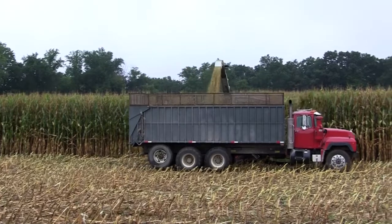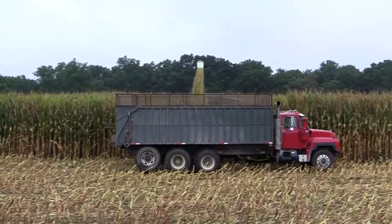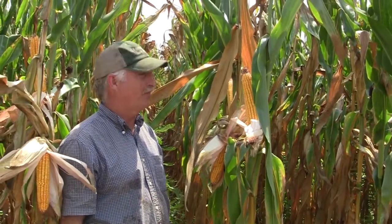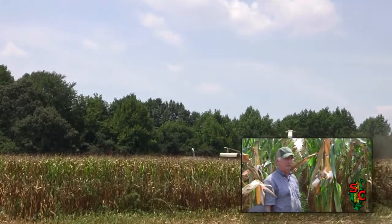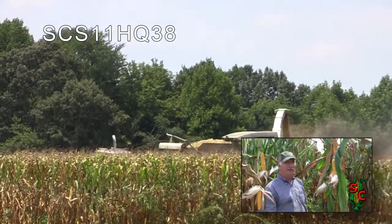We've heard from many growers whose Seed Consultants hybrids responded with yields above their expectations. This is a 38, and we've always had good success with the 38. This year it was wet right after we planted it and leached out these low spots, and then it turned dry and it stayed dry. But it's still yielding well, and it's a good performing corn.